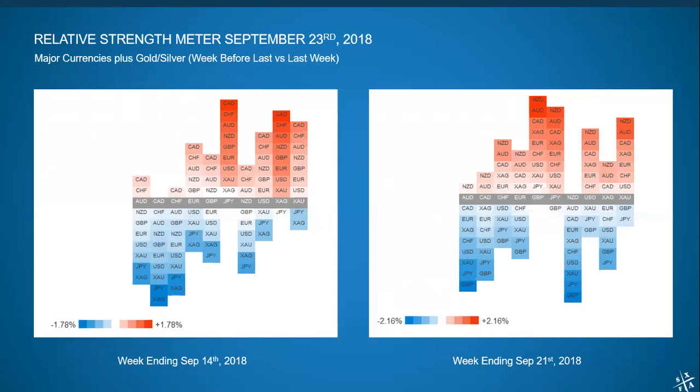The Canadian did well against everybody, as I mentioned, due to oil price hikes, except the Kiwi and the Australian. The Swiss was pretty middle of the pack, but more importantly, it did strengthen against the dollar. That's one of the 3 pairs it strengthened against: dollar, pound, and JPY. And we are in a long-term trade in that direction with the USD Swiss, so that worked to our benefit.